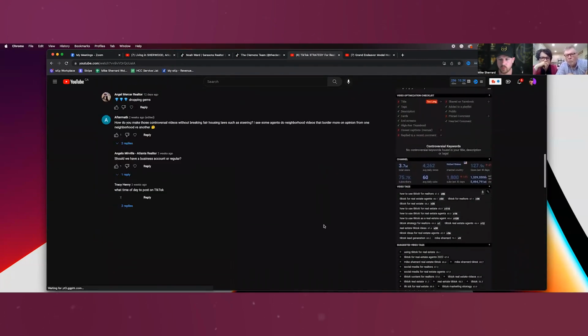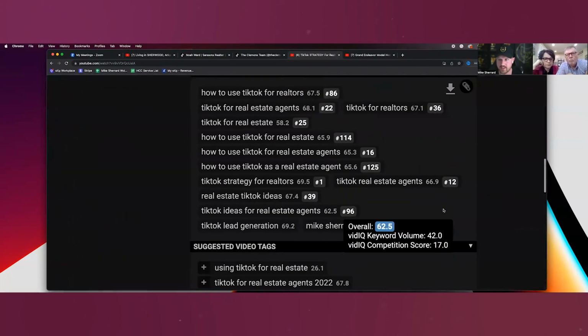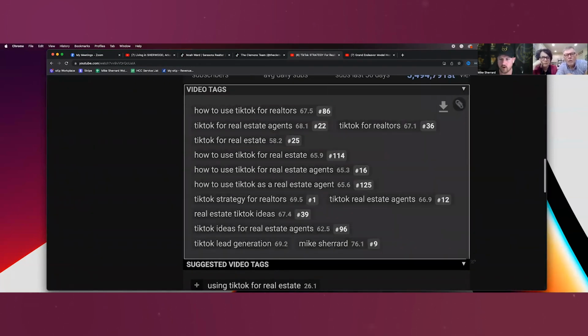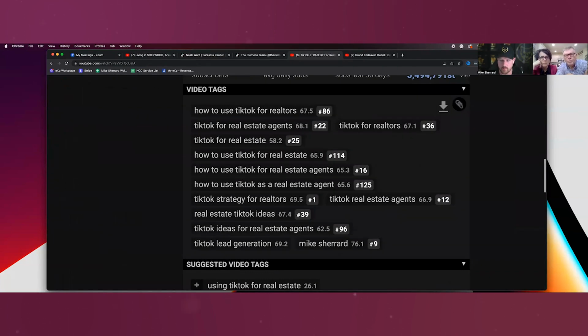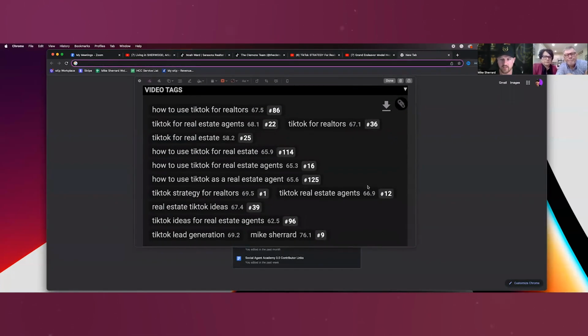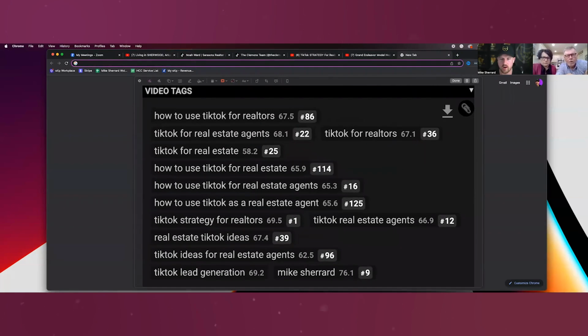So the way that I look at this, and we're going to come down here and look at these tags for the video. So here's the self-auditing trick that I like to do whenever I'm looking at doing the optimization of the final component of my YouTube video. I'm going to come here, open up a blank tab, and pull this up here. And this is a screenshot of the tags of that video.